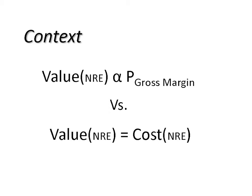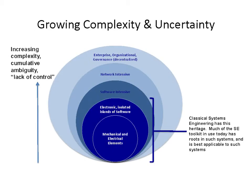And where are you on this chart? Are you working in this space? Are you working on network intensive applications? Are you working at the enterprise? As you migrate up this path, you have very different needs with respect to systems engineers. If you are responsible for a product or a system, and you've got this huge range of stakeholders, and nobody agrees on what it is that you're actually trying to do, you're in a far different place than when you have a very good idea.